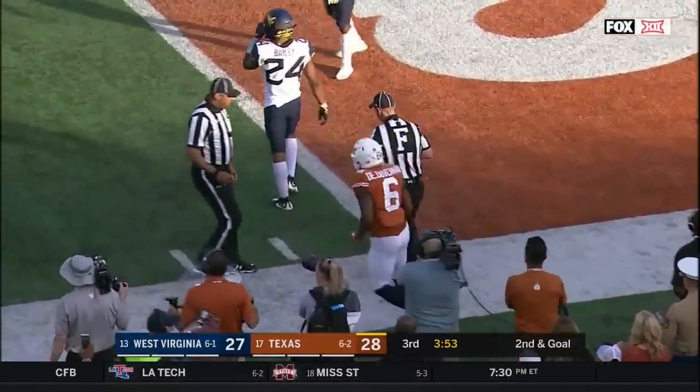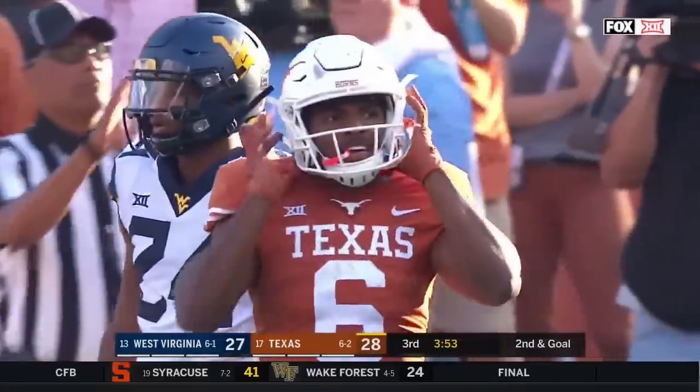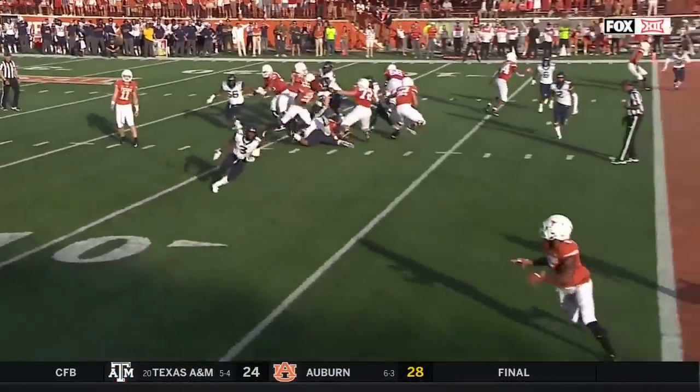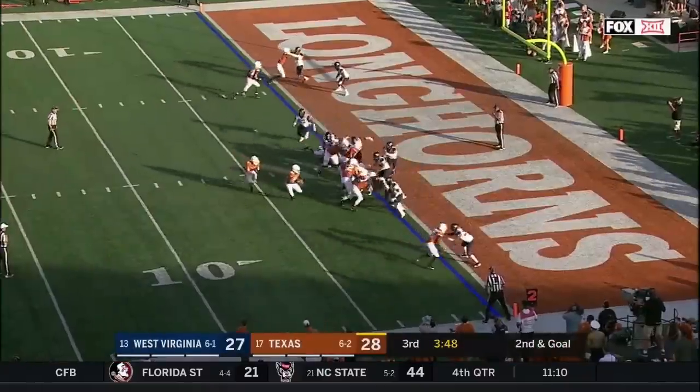Duvernay, close to a touchdown. That ball marked inside the one. And he just reached out. He just didn't quite have time. He got his left foot down, tried to extend that ball over the pylon, but I think he just ran out of real estate there. Yeah, just short of the pylon as he was heading out.